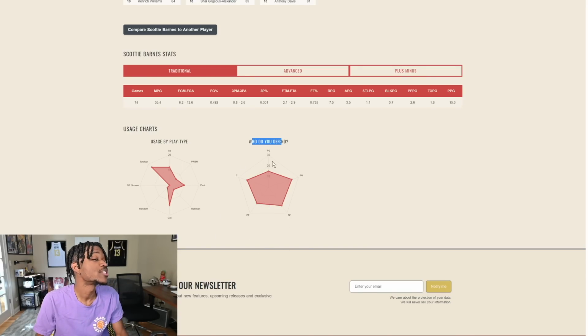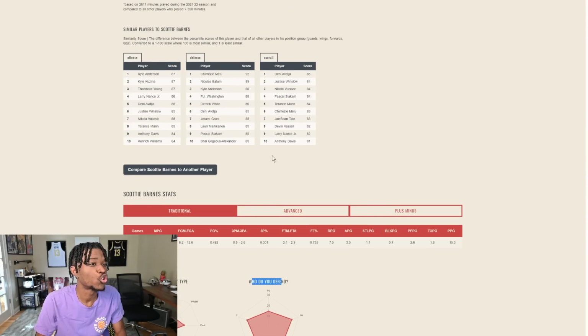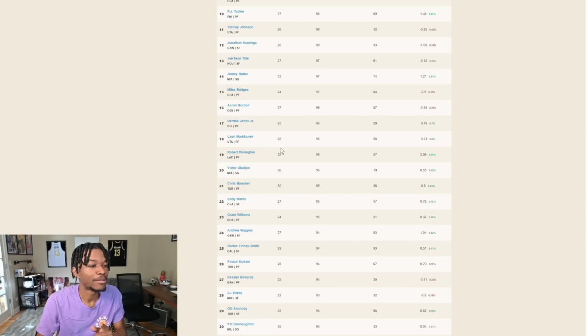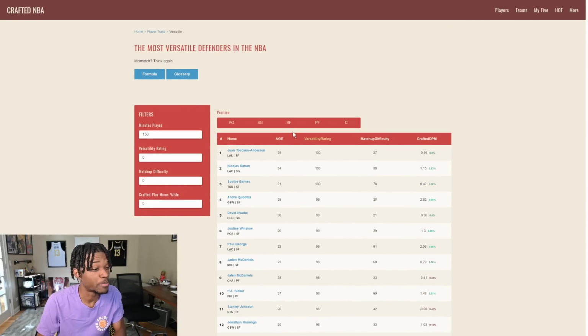Now, versatility doesn't always translate to greatness. And I think Scotty Barnes is a good defender in his rookie season with the possibility of being great. But I'm just saying, he just guarded a bunch of people this year. Paul George, also extremely versatile. So let's say you had the versatility rating super high. Let's give it 1,000 minutes. 1,000 minutes.